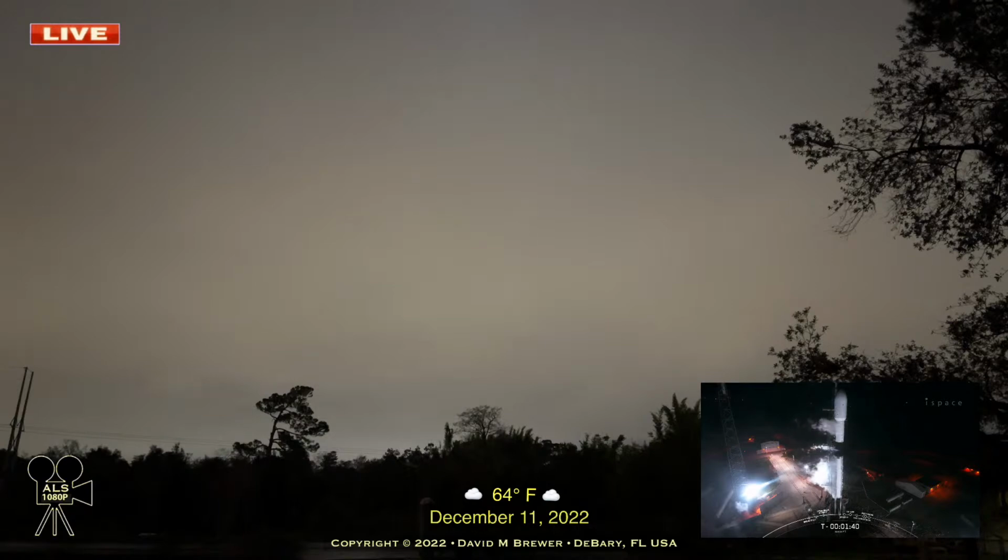Stage 2 LOX load is complete. Great news. Liquid oxygen loading completing on the second stage concludes propellant loading of Falcon 9. And ground gas closeouts has started. I mentioned that transporter erector earlier. There is a liquid oxygen line that we are now venting out, and that's why you see more of those white clouds around the vehicle.